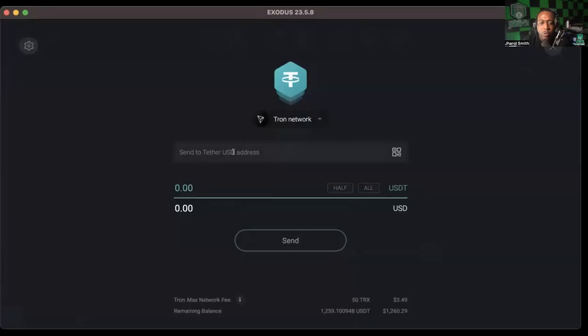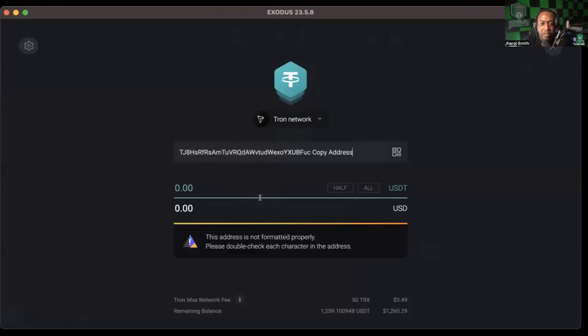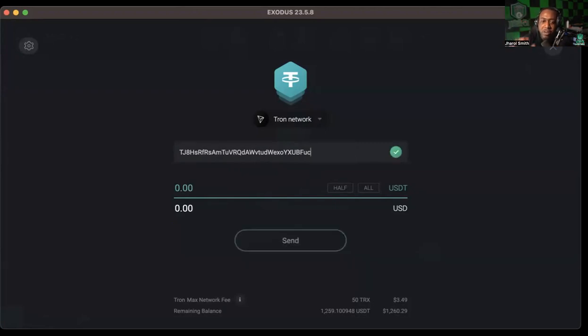I'll just show you really quickly. So when I hit paste, this is my Exodus wallet, by the way. It'll say this address is not formatted properly. Please double check. So what I did is I hit the copy address button. I'm sure this is just a technical glitch, and they'll get on this as soon as possible. It's launch day. Things are bound to happen, right? So I just want to make sure that this copy address part is out, right?